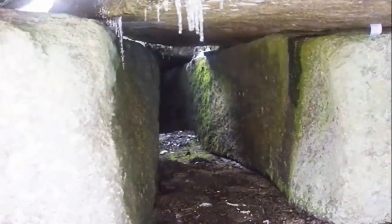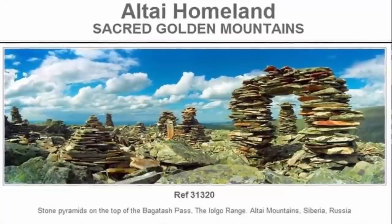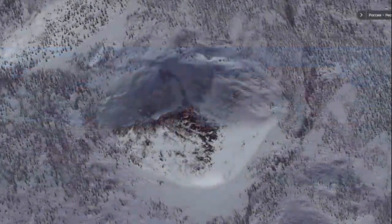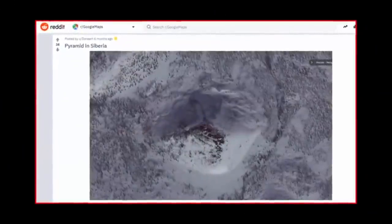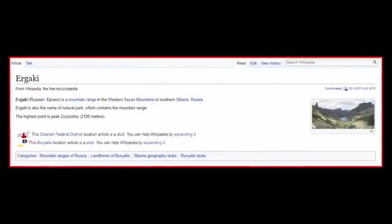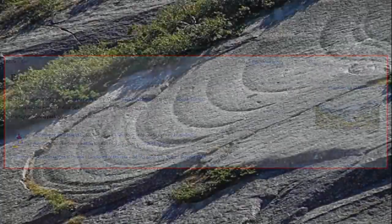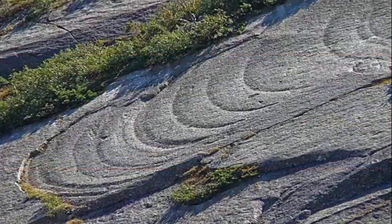Additionally, not only can these artificial and highly intriguing features be found here, but also possible evidence to indicate how their creators came to an untimely demise, possibly at the hands of immense heat and a possible natural disaster. Found within the nature reserve of Ergaki, among the western Sayan mountain range, is a feature that has rarely been seen, let alone photographed. An entire side of one of the mountains was, at some time within the distant past, turned to magma during an event yet to be understood.